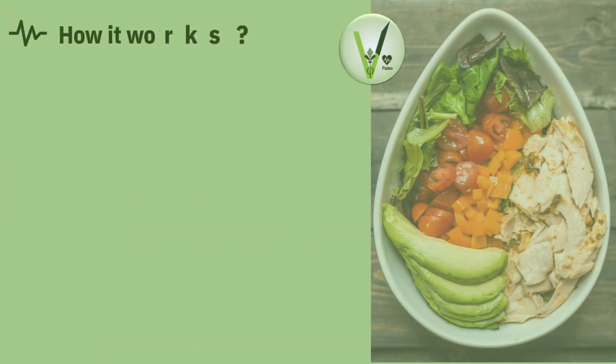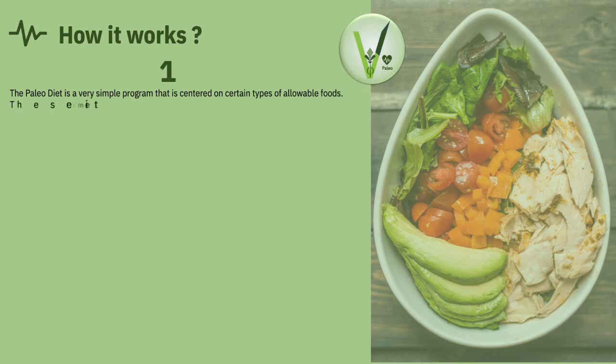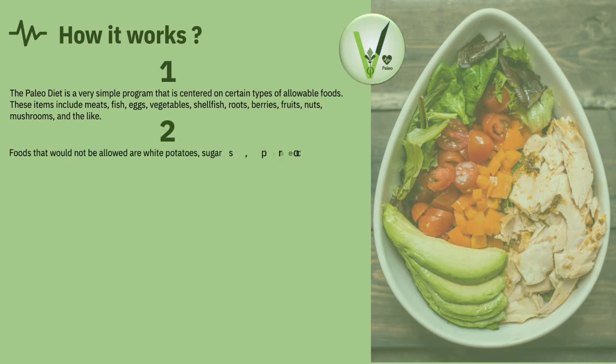How it works. Number 1. The paleo diet is a very simple program that is centered on certain types of allowable foods. These items include meats, fish, eggs, vegetables, shellfish, roots, berries, fruits, nuts, mushrooms, and the like. Number 2. Foods that would not be allowed are white potatoes, sugars, processed foods, dairy, beans, legumes, grains. Bone marrow and organ meats are also allowed, however no processed meats should be eaten.